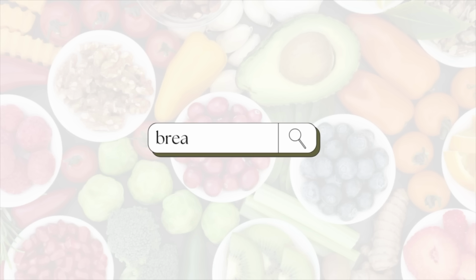Picking apart someone's food choices is not inherently helpful or kind, so please remember to treat each other with respect in the comments. That being said, let's dive into some food, baby.